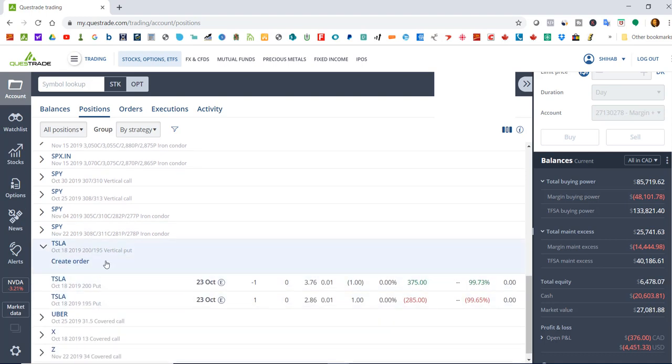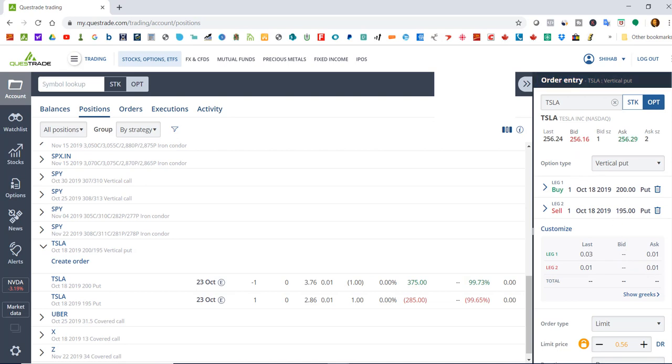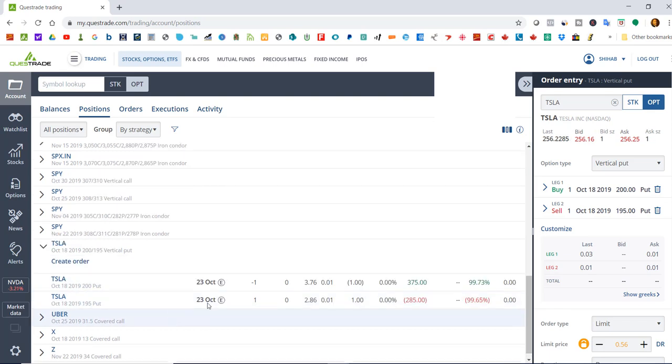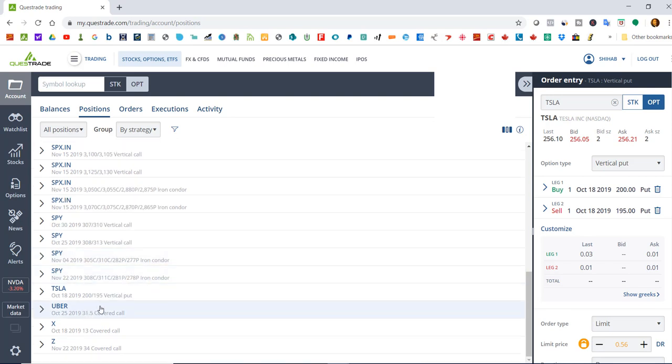So this Tesla put credit spread is amazing. Sold a 200 put at October 18. It's expiring worthless for sure today. Tesla's at 256. Don't have to buy it back. Although I almost thought of buying it back 2 weeks ago, but I'm happy I didn't. I get to keep all the credit that I received, and I don't have to pay more commissions.